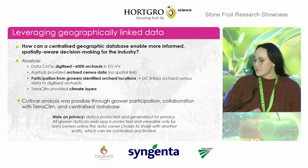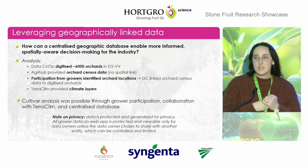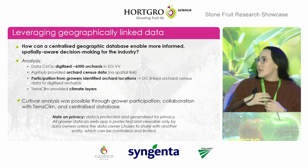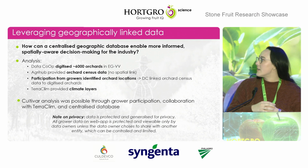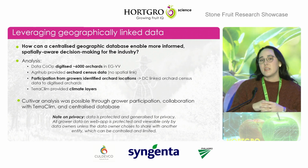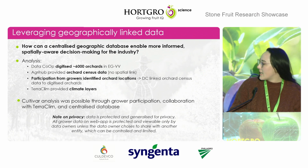Okay, so for this very basic site analysis, I made use of the data that we have in our database, as well as collaboration with Terraclim for climate layers, because I was going to do a climate site analysis. In our database, we have around 6,000 orchards digitized in the EGVV, about 2,000 heading towards Greyton area as well. And we have in our database orchard census data that is unlinked. And then thanks to the participation of a few growers, we have successfully linked around 700 orchard census entries to physical orchards that we've digitized. So that's what I was looking at.